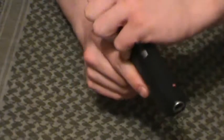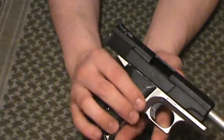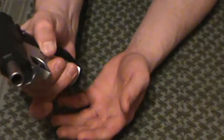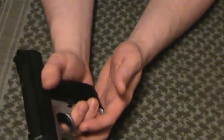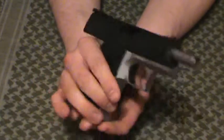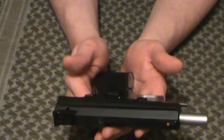You're going to be using it with the slide locked open on the last round fired, like it does. When you hit the magazine release, it does slide out, but it's not as drop free. It catches, I guess, the internals here of the slide release and safety, whatever. It just does not pop free quite as easily. Sometimes it catches like it does right there. You have to either hit it again or reach up and pull the thing out with your hand. But 12 rounds, not terrible overall.